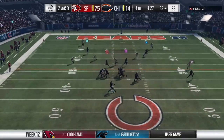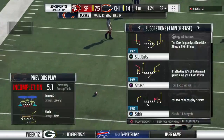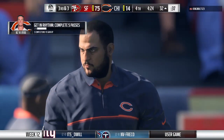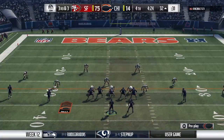Looking to throw on second down. Ryan. And incomplete there. A nice hit. Jars the ball free and brings up third down. In need of a conversion on third down. They had the big play to start the drive. Not much since.